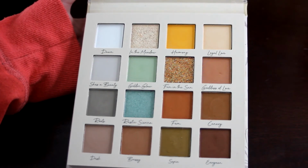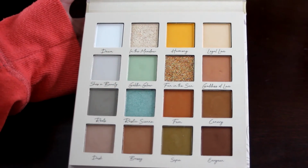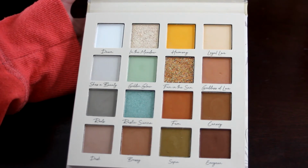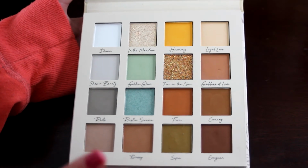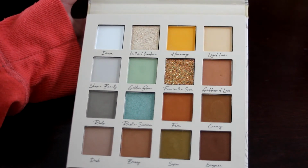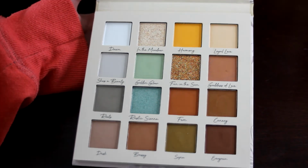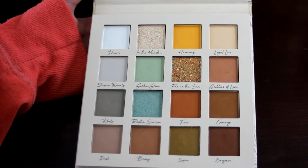I do really enjoy the shades in here, specifically these fun little pops of color that you get. I think it's so cute. This is another one that shows a good example of the mix between neutrals and the pops of color. The one little downside I have to this are these 2 shades are pressed glitters, which I don't particularly enjoy. As far as pressed glitters go, they are really nice, but I just wish they were regular shimmers, but not much I can do about that.